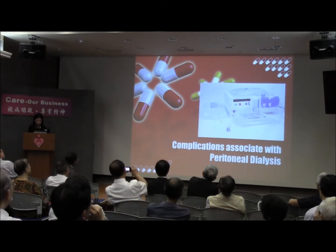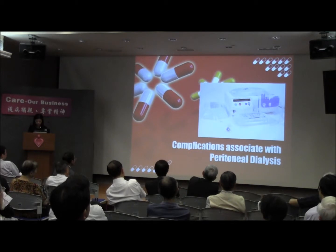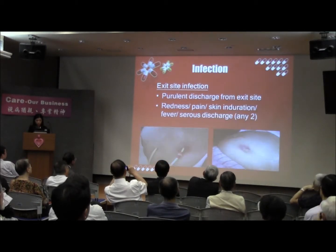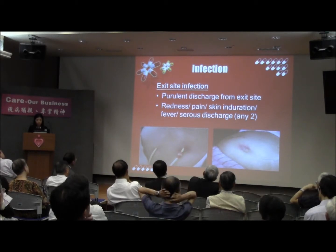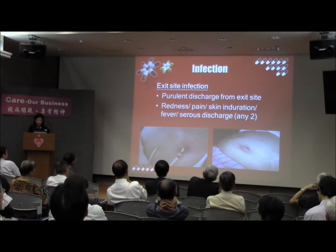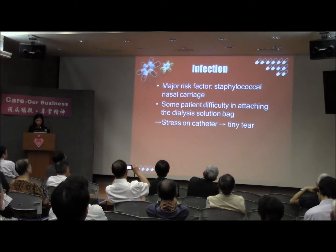So we'll come to the complications associated with peritoneal dialysis. I divided it into 4 aspects. For the infection, exit site infection is also quite common. Patients usually present with purulent discharge, redness, pain, skin induration, fever, or some discharge. The major risk factor is the Staphylococcus aureus carriage.